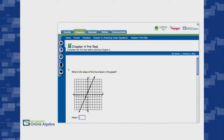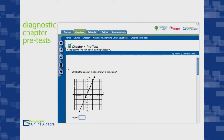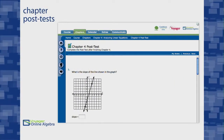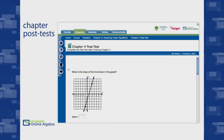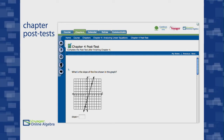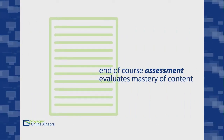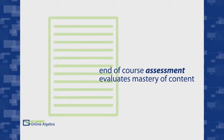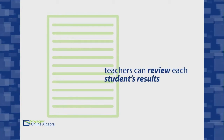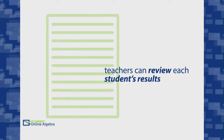Throughout the course, diagnostic pre-tests help identify areas of weakness at the chapter level, and chapter post-tests measure each student's mastery of the chapter content. Once students have completed all chapters, a summative end-of-course assessment evaluates mastery of content the state mandates for algebra credit. Teachers can review each student's results.